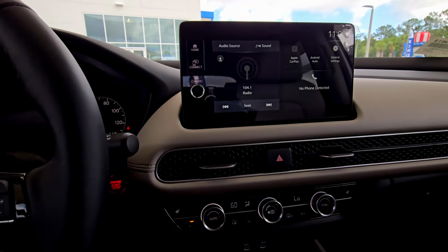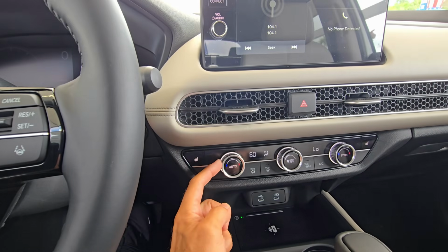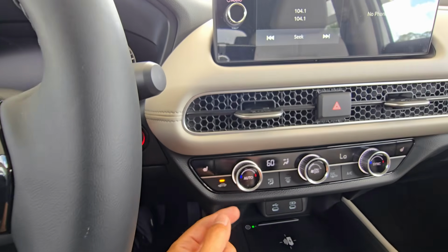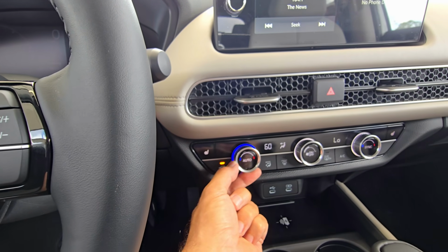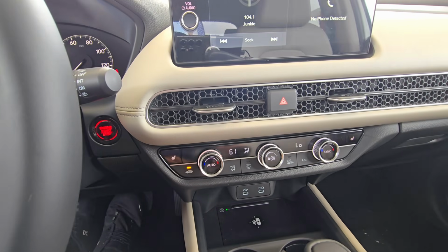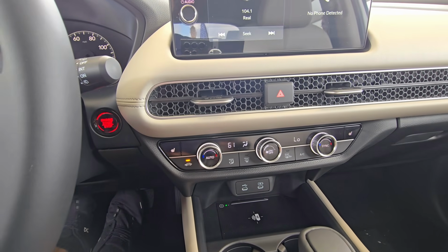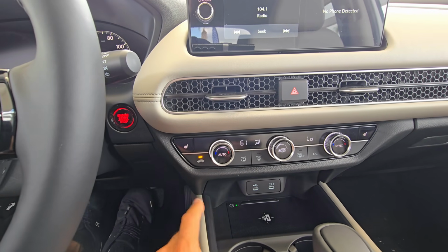Now, here's another new feature here. We have the knobs that are active right now. So see the surroundings of it. The light behind it is white, but as I start to heat up, it turns red. And if I want to cool down, it turns blue. So kind of a gimmick, but it's a nice feature to have. We had it on Mercedes actually for quite a while. Dual zone climate control. And this is an automatic climate control.